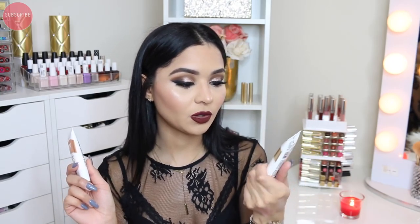Okay, so I'm gonna start off with the oily skin one. The oily skin one is really nice, obviously, if you have oily skin, because it's gonna keep your face matte. It has a really strong SPF scent, and when you put it on your face, it does take a little while for it to sink into your skin. But I do like the formula. I like how it went under my foundation, and I definitely recommend this primer.